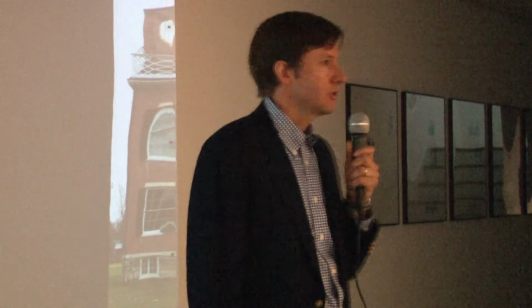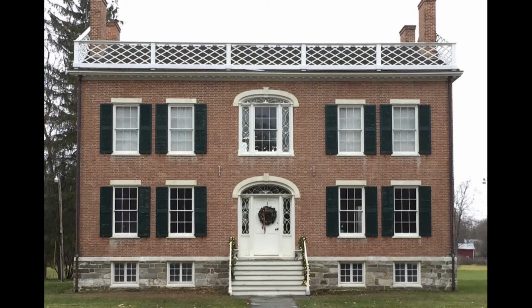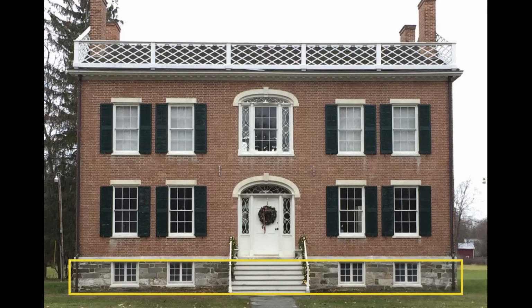So I want to begin defining things with a master example, the Vanderpool House. I spent a lot of time in Kinderhook over the last couple of months, and every time I see this house, I'm really struck by how lovely it is, and what a wonderful balance there is in this composition. There's the delicate but rich ornament of the door surround and the windows, contrasted with the flat planar surfaces of the brick. So it's a great composition, but let's break it down for a moment into its component parts to think about it relative to other buildings in the area.